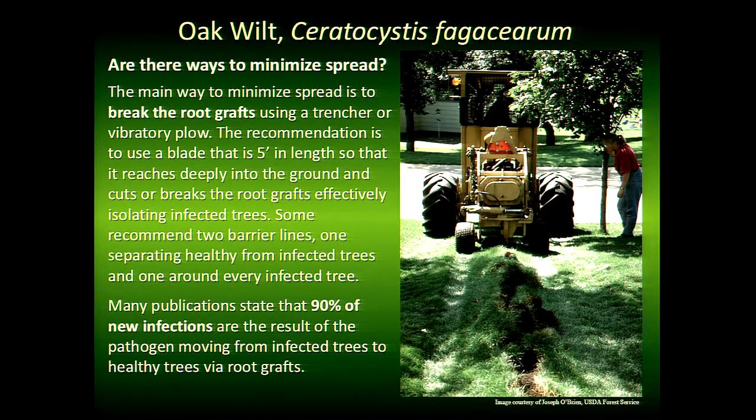So to minimize that spread, you break those root grafts up, and what will often occur is they'll use vibratory plows or trenching tools to break those root grafts. So if there's an infection site, those root grafts are broken and it will not go outside of that area. This is a really common thing that's done in a lot of the Midwest states to protect areas.